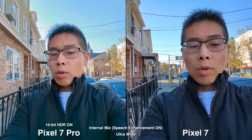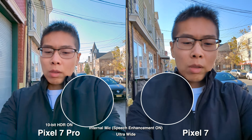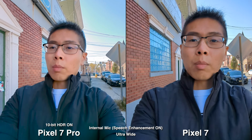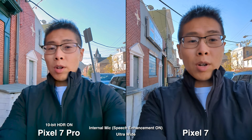With these phones, you do have 10-bit HDR. The first time I turned it on, I didn't really like how it looked, and it kind of looked too blurry or noisy. So on the Pixel 7 Pro, I do have it turned on. On the Pixel 7, it's off. So this is just to give you an idea if it's worth turning on or not.